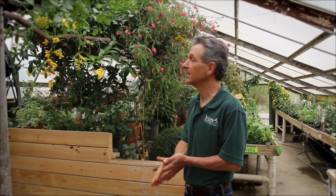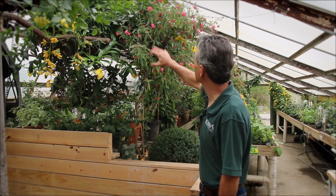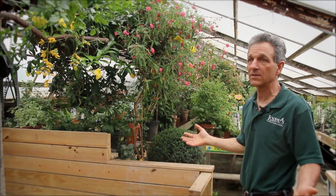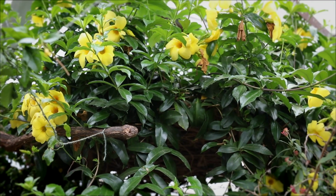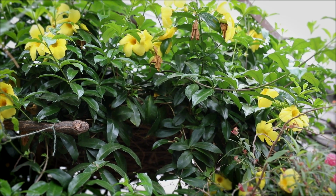The only thing is, because it's in the ground, we have to do a lot of pruning on it. I mean, the plant would literally take over if we let it go on its own. But it's gone through a pruning, and it's just coming into flower again. It pretty much flowers year-round. There's not a day you can't come in here and find a bloom. But from now on, it's going to be heavy in terms of flower production.